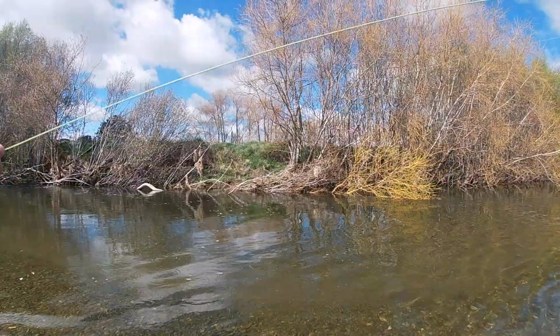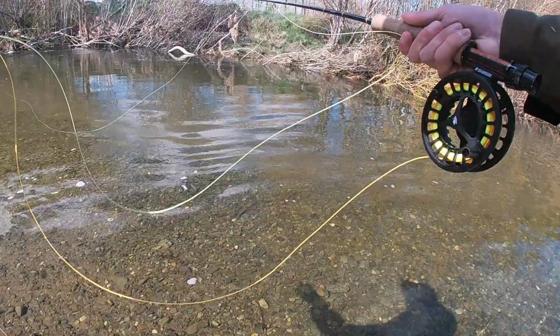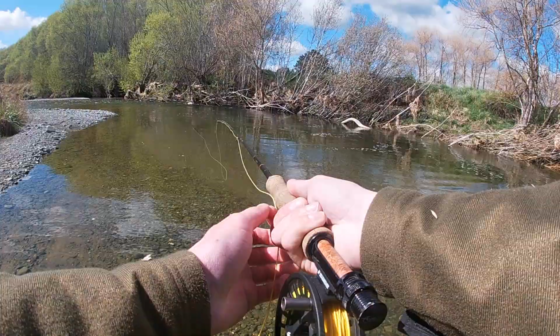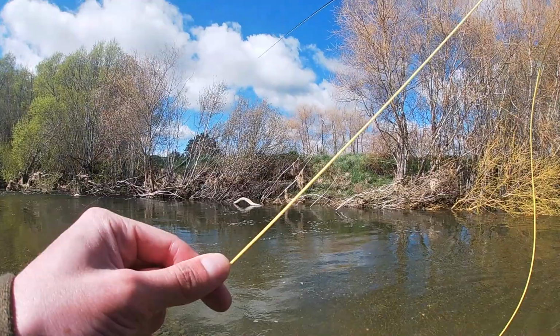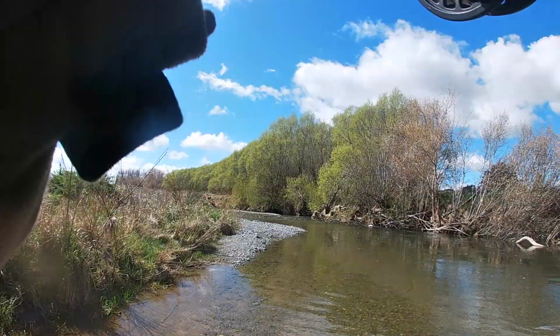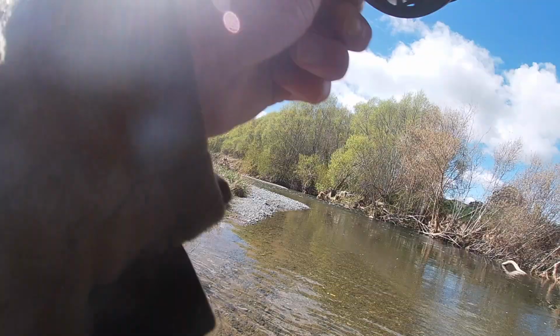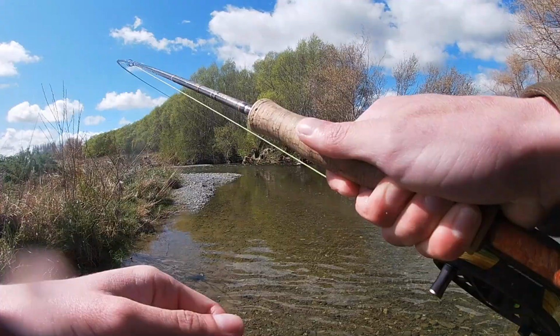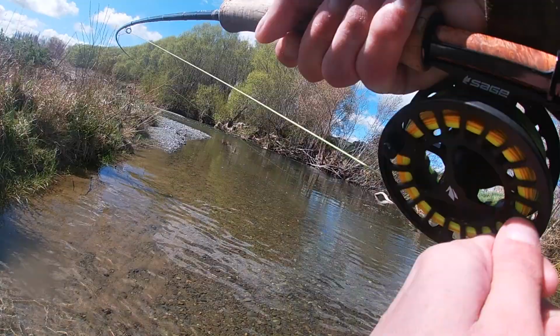It's two of them. It's two of them, there's another one up ahead of them. Yep. Oh. Good fish. Another rainbow. Yep. Except that's a way better fish. Yeah, the other one's still up there. Yep. I'll try and keep this one down. Oh, that's a good fish.